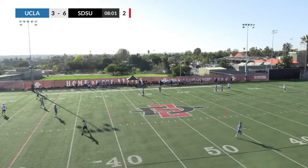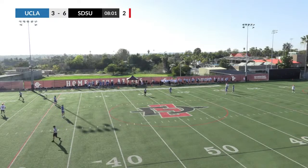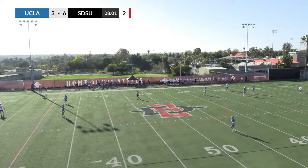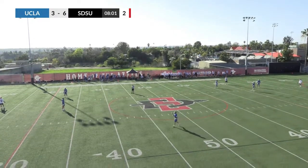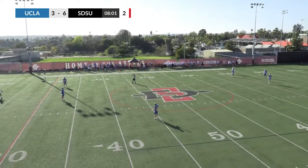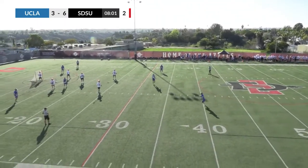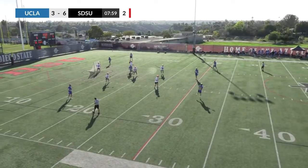And we are coming back out of this timeout. UCLA ball on their half of the field. They are man up for a full minute, 8:02 mark. Score UCLA 3, Aztecs in white 6.